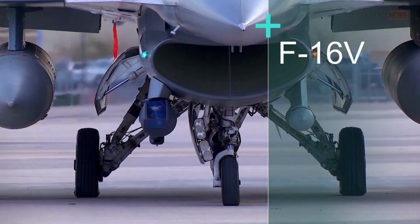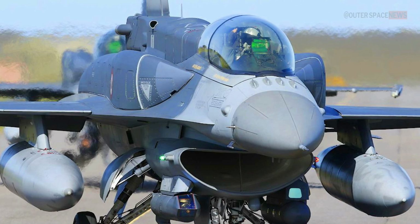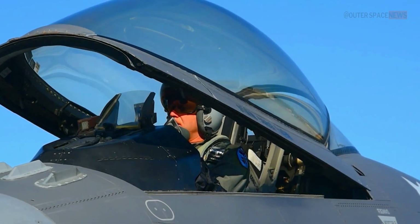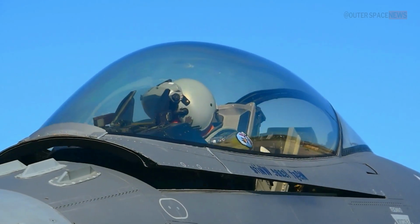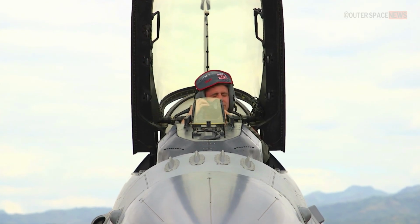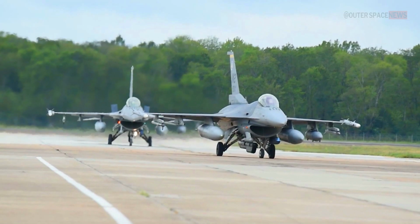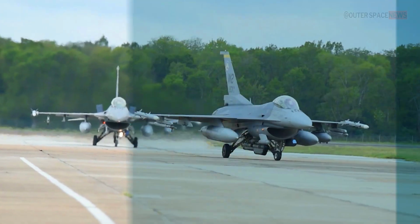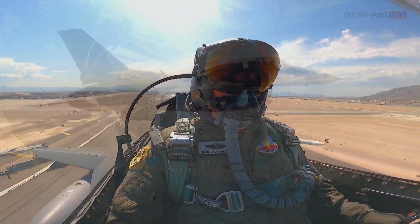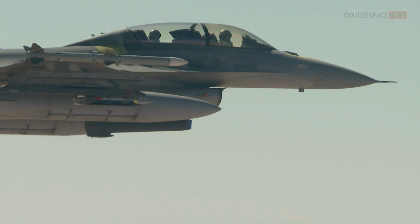F-16V. This is the latest variant of the F-16, featuring advanced avionics and radar systems, as well as improved sensors and weapons capabilities. It includes upgrades to the cockpit, communication systems, and electronic warfare systems. These are just a few examples of the many variants of the F-16 that have been developed and used by different countries around the world. Each variant may have specific features and capabilities tailored to the requirements of the country and mission it serves.